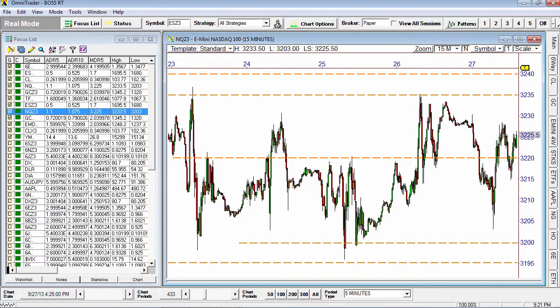Here's your premium post-market report for the E-mini NASDAQ 100 futures contract for September 30th, 2013. The E-mini NASDAQ 100 opened the day with early weakness, which really began after Thursday's close. You can actually see right here price closed Thursday's session on highs and basically sold off throughout the overnight session.